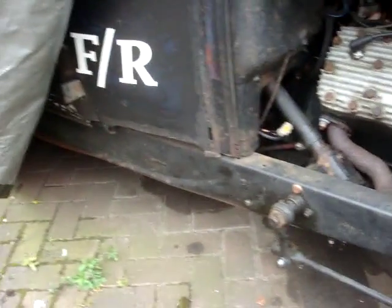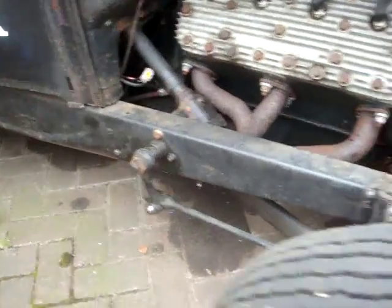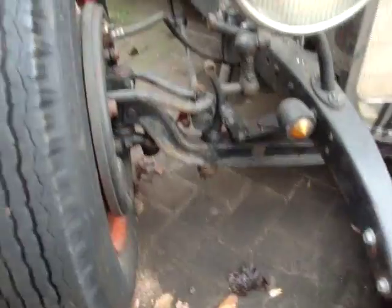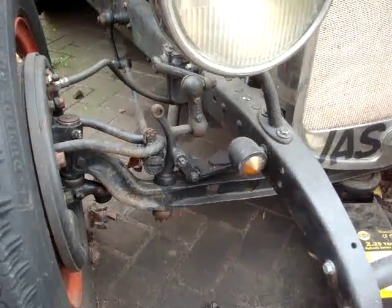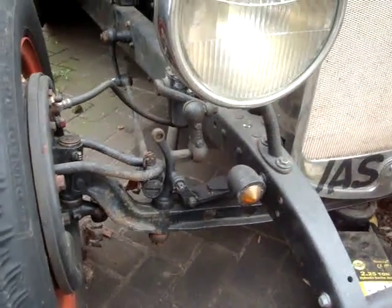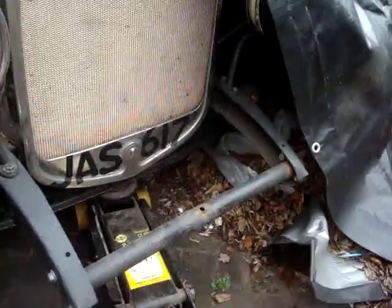It's a 32 frame, Hudson steering, would you believe? A 32 axle dropped. Not a heavy axle, it's like a 33 to 36 axle. Drop steering arm, Model A headlamps, Model A grille. But look at all the leaves along the side there.